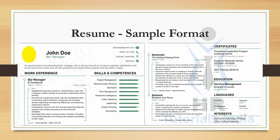Here is a resume format of John D, bar manager. So this is an example which I have taken so that I will give a clear picture how a resume looks like. Work experience. This consists of the designation, the company name, and the duration of work which has been worked, and also the location of the company, along with the roles and responsibilities or tasks.